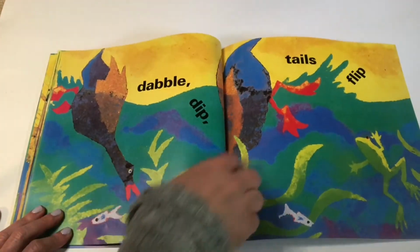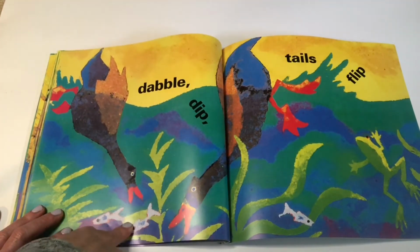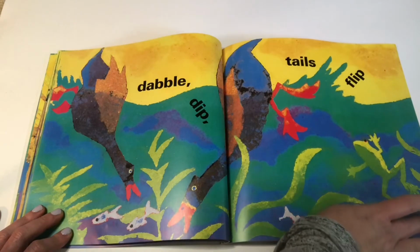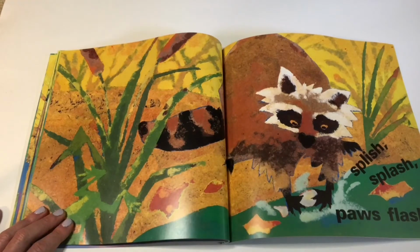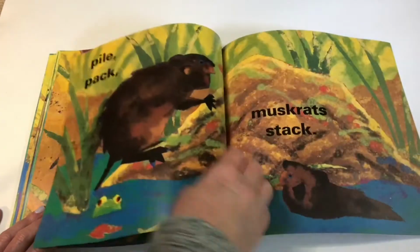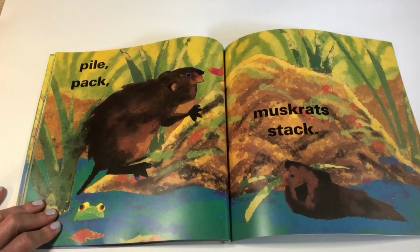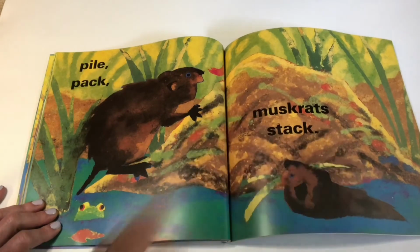Dabble dip, tails flip. Look at the ducks. Ducks dive underwater to get some fish. And look who's here. There's the frog. I think he's in every picture. Splish, splash, paws flash. Look at the raccoon. Has anyone ever seen a raccoon before? Maybe we'll find one. Pile, pack, muskrats stack. So these are, well, they kind of look like beavers. And they're making a big house, a dam.